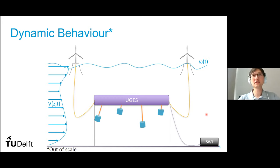The first advantage of this system compared to the others that I presented before is that the sea currents are much higher at the surface. So when you put it about 200 meters below the surface, it will have less influence from the sea currents, and it will also not be affected by the waves. That's why we chose to put it a little bit down.